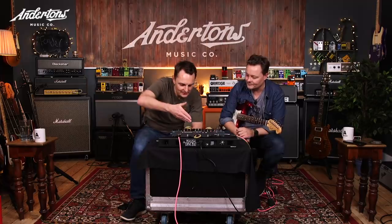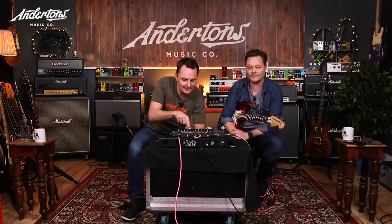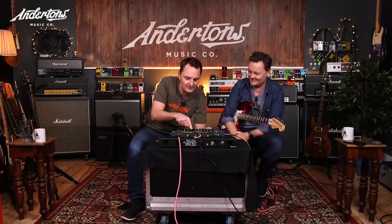Yes, so. MTG tube distortion equipped with a 6205 preamp. That's it, 6205. New old stock, don't you know? Let's turn it on and see what happens.